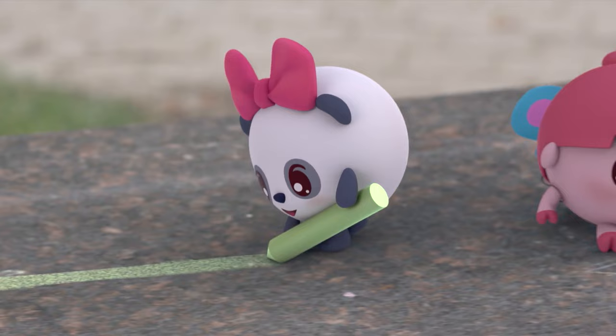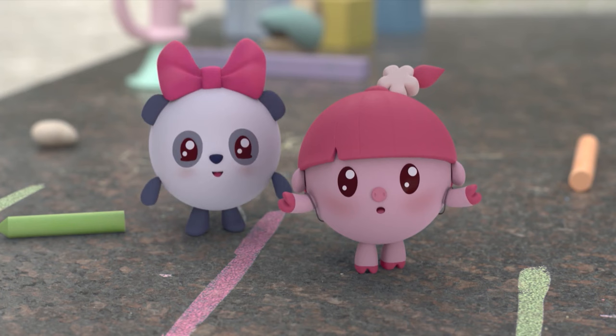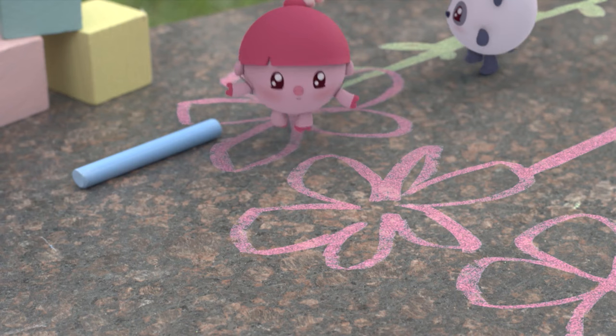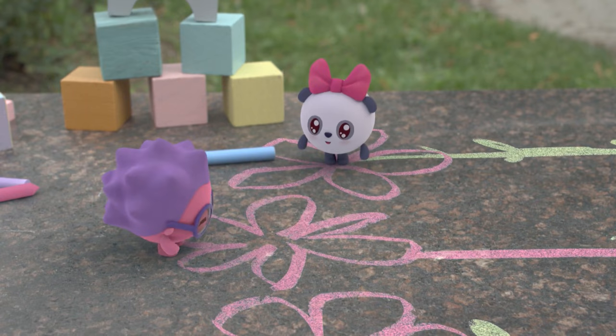Oh, what are you drawing on the ground? They are flowers. If you're a butterfly, you can land on them. Ooh. Come on, let's fly. Like this. This is great! Jump, jump! Hooray! We're butterflies! Come on, Chi-Chi, play with us! Are you a butterfly too, Chi-Chi? No, I'm a grasshopper.